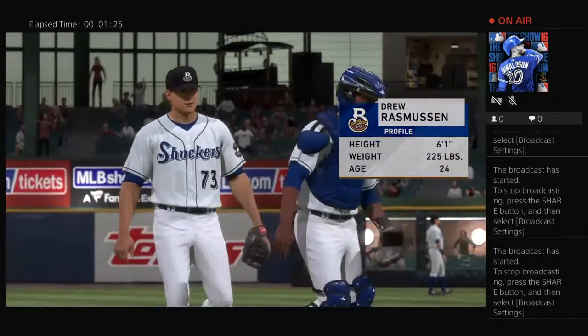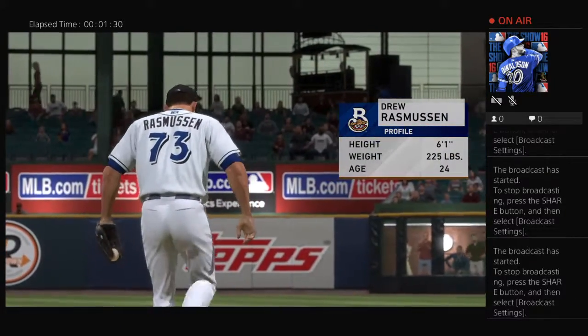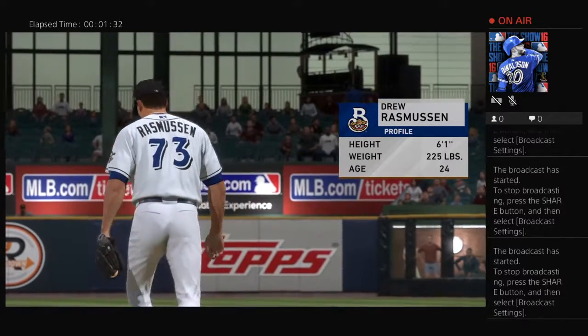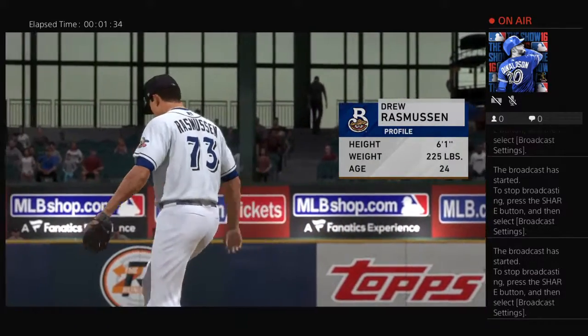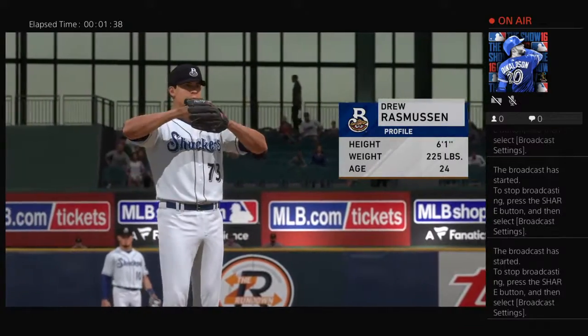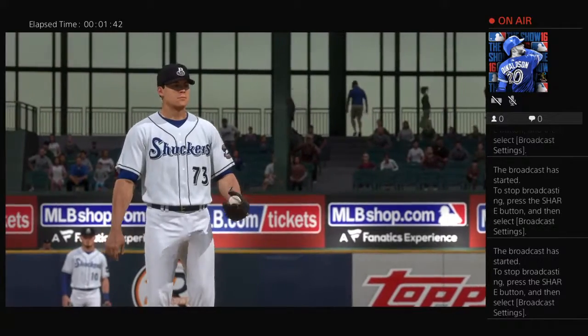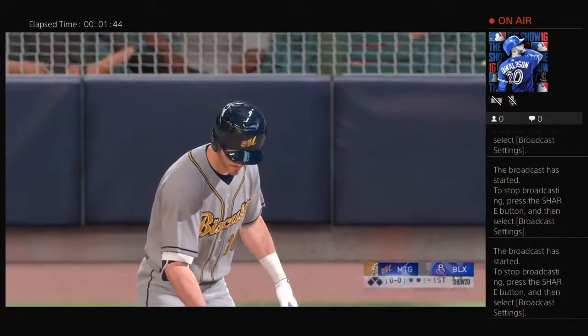Drew Rasmussen gets the call in Game 5 of the series. Dan, any thoughts? Hey, we're looking at a guy that knows how to pitch. Last year, his ERA was just under 3.5 for the season, and I would imagine going into the offseason, he's looking to better that, and hopefully he gets off to a good start. And we'll see if that starts in this one today.